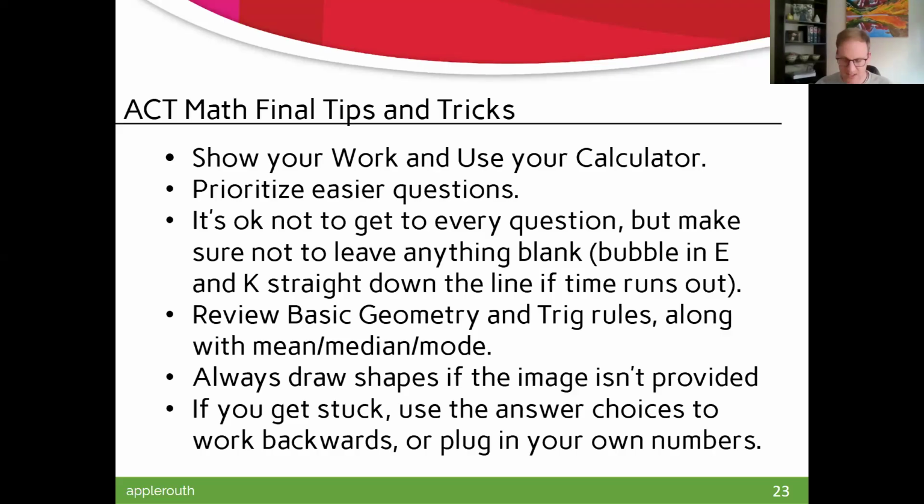My recommendation is to bubble in E/K, E/K, E/K all the way down. That is the 5th choice. It's A, B, C, D, E. So we do an E, and then F, G, H, J, K. So if you bubble straight down the line rather than Christmas treeing it, you're likely to at least get some of them correct. And honestly, you can get a great math score bubbling in like 10, 15, 20 questions. If you nail the rest and just go E/K the rest all the way down, that's the ticket to a very good math score for most.